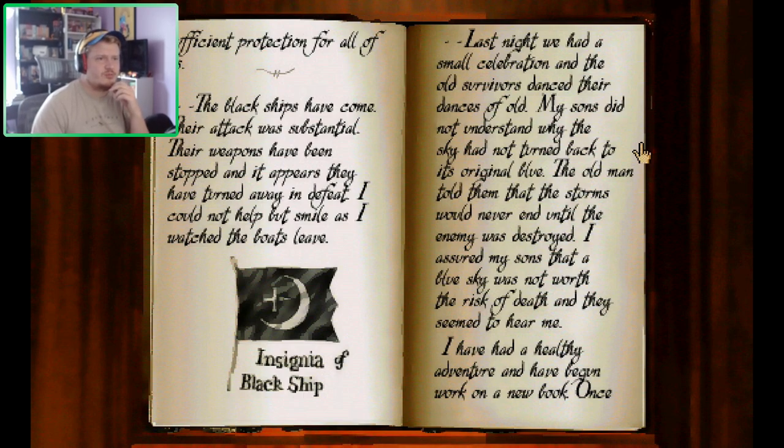Last night we had a small celebration, and the old survivors danced their dances of old. My sons did not understand why the sky had not turned back to its original blue. The old man told them that the storms would never end until the enemy was destroyed. I assured my sons that the blue sky was not worth the risk of death, and they seemed to hear me.